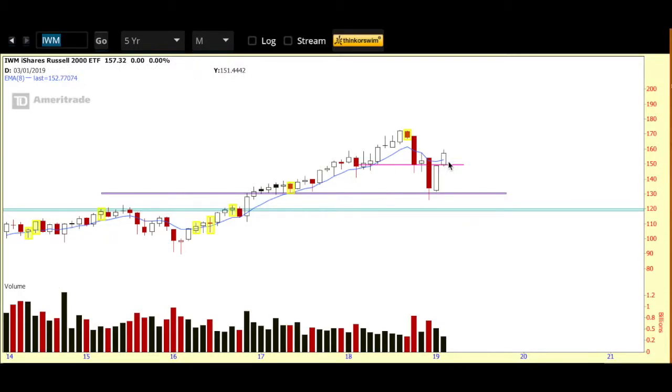Pink line is short-term support resistance, purple is medium, and blue is long-term. So you can see the beautiful uptrend the Russell's been in since early 2016. It ended in late '18. We had that big sell-off, but we've had a couple of strong months since then. This is the candle shaping up so far for the month of February, so a bullish orientation.